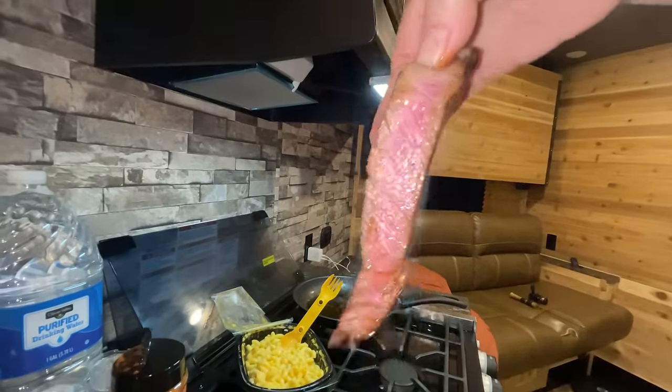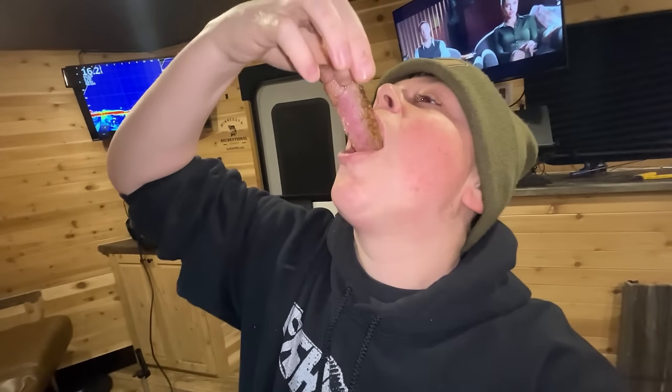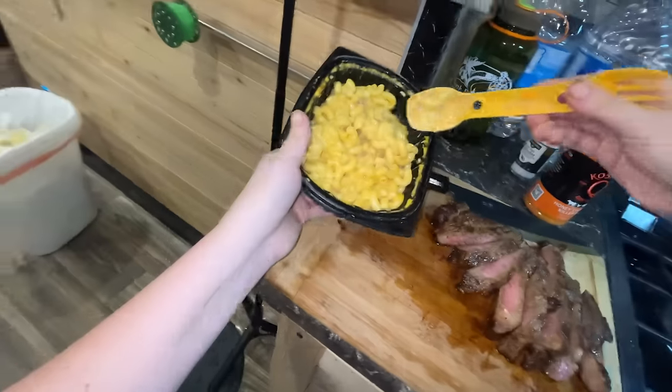And boys and girls. Before I dish up some mac and cheese, let's get a little taste test. My mouth's watering. Holy crap, I crushed that. So freaking juicy. Super tender. And that honey chipotle killer bee seasoning. Pretty good. Whoa. Shoot, tell you what.